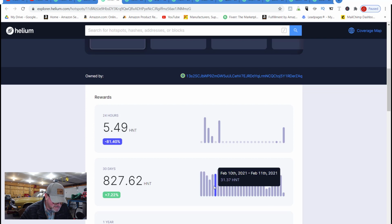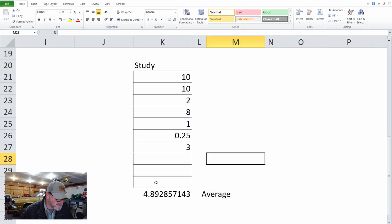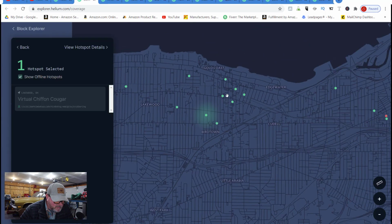If you look at these specific days, I think we're looking at somewhere in the range of 30 HNT, say maybe 25 on average for the various days. I think that this is not a good representation of what they're doing on a daily basis here. I'm going to pull the average out of this at, let's just keep it at 20. How's that sound? All right, so let's go ahead and pull another one.